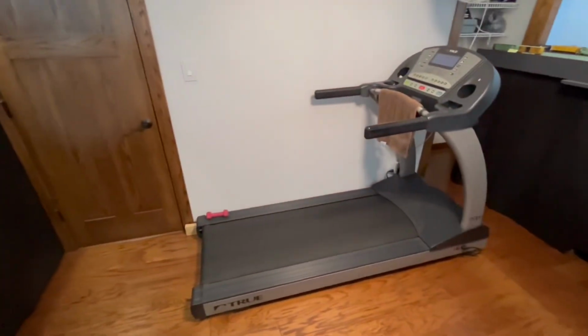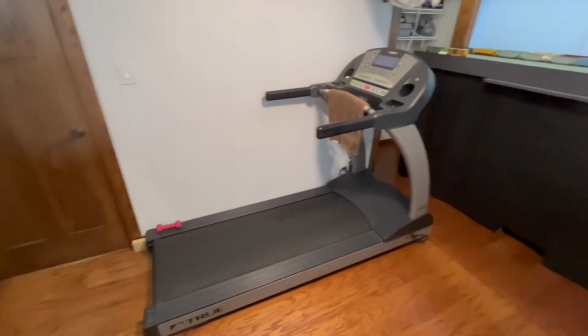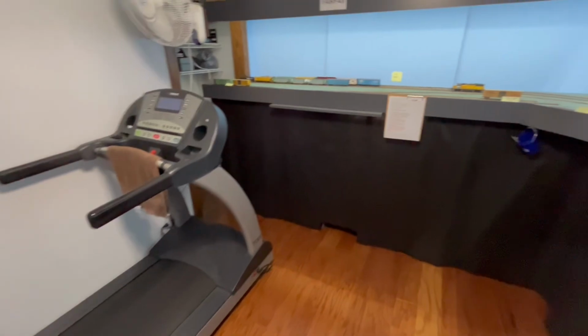So the bedroom does also house my treadmill, which I do use. If the treadmill wasn't here, there'd be railroad on that wall, but the treadmill isn't going anywhere, so it's staying here.